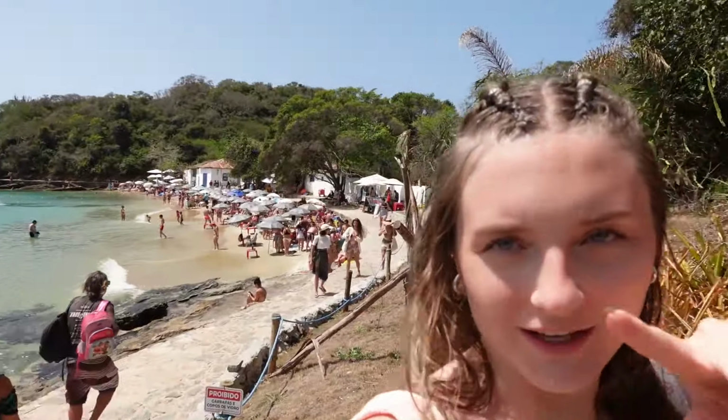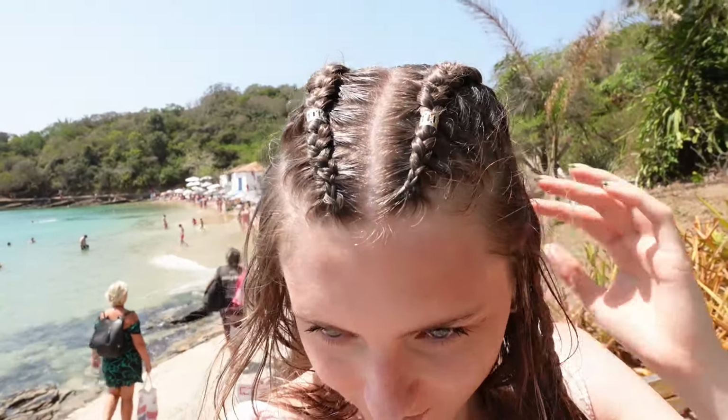Okay, so a little update, we're leaving this beach now because it's starting to get pretty crowded and the water shore just keeps going further and further up, so it's getting more limited space on the beach. But we're leaving this one. This is how my hair turned out. I ended up getting just like two little braids done in my hair, because why not?